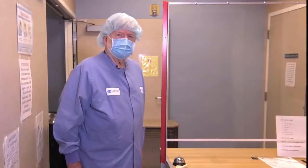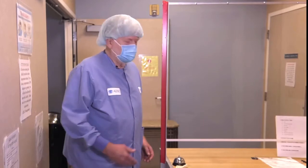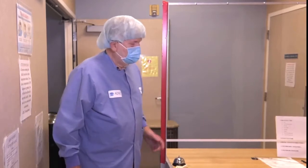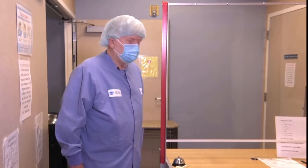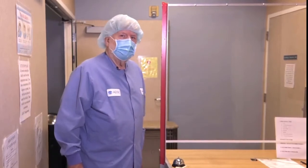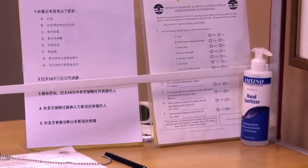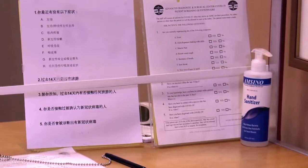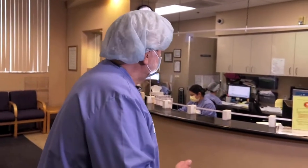When you come into our surgery center, since the pandemic of the COVID-19 virus, the first thing you'll come to is this station where a paper is filled out asking you questions about your past medical history, and also your temperature is taken. Anybody with a temperature of 100 or greater is turned away because that's one of the symptoms of COVID-19.